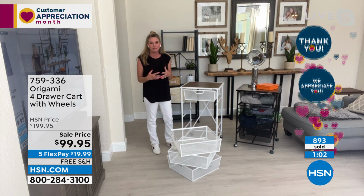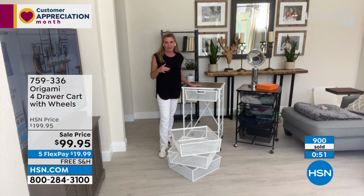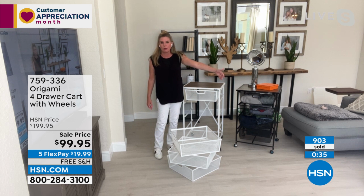I love that you have the different colors so you get that beautiful decorative design. It's not like you're compromising the design or quality of your home, and you can take it with you. That's the other thing. If you're somebody who rents or likes to move around a lot, this is going to stand the test of time. It's going to be able to go to that first dorm room, that first apartment, your first home or wherever, because you've got all of the quality of Origami.